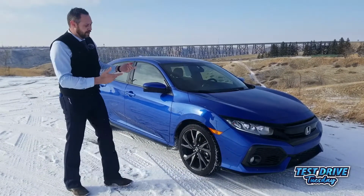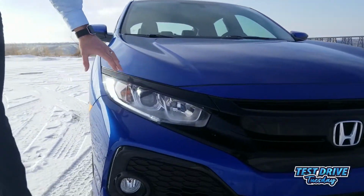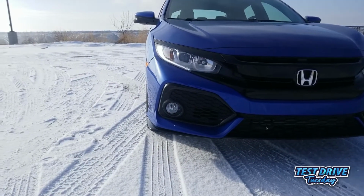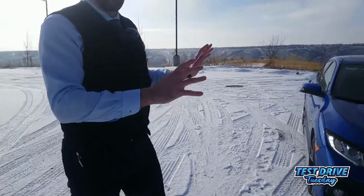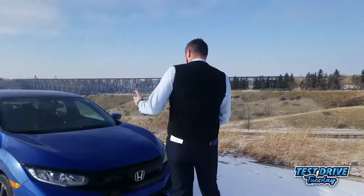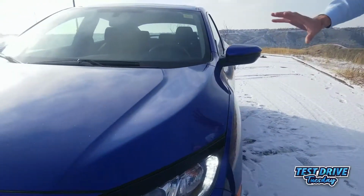So as we're walking around, you also have the high projection headlights, as well as the fog lights down low. Now the Civic's going to give you this gorgeous look, as well as combined with the Aegean blue. Now the Civic has this great shine to it, as you can see, and this color really pops in the sunlight.